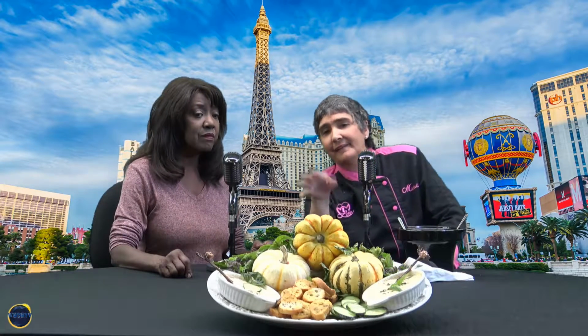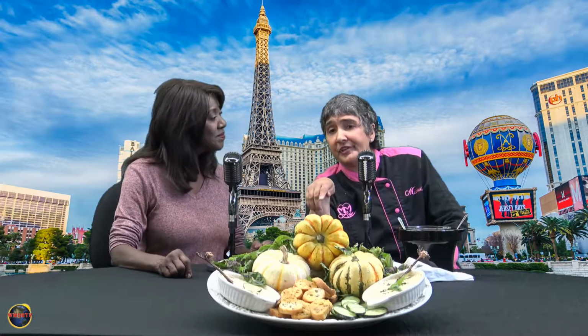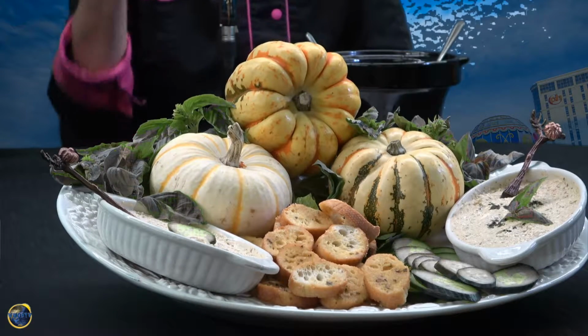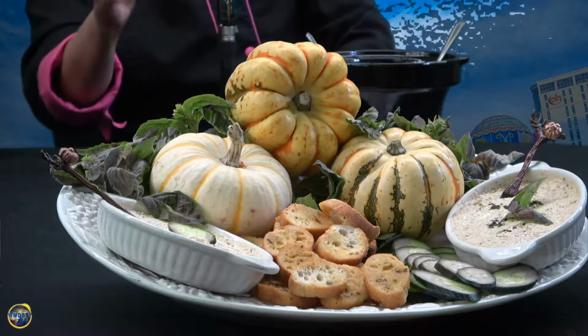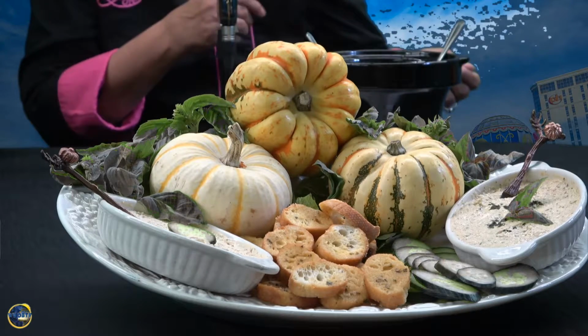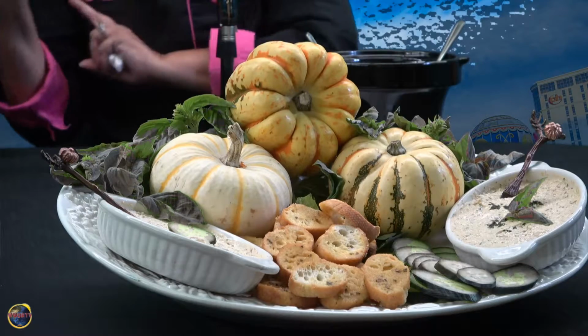Well, it's like this. Now, you see I have these squash up here. They look like little pumpkins, I know that, but they're squash. And one of the greatest things about squash is you can roast it in the oven. You just cut them in half, clean out the seeds, put a little butter, and a little either five-spice or any kind of seasoning that you like. Now, you can go sweet with brown sugar and cinnamon, or you can go savory. It just depends on how you feel.